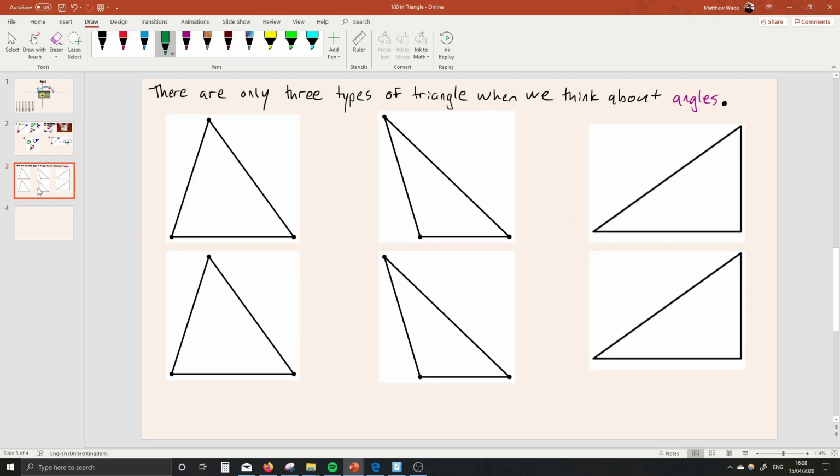You might be thinking, oh, there's more than three, because there's things like a scalene triangle, an isosceles triangle, a right angle triangle, an equilateral triangle, an obtuse triangle, and oh my word, way more than three. But actually, there's only three ways of saying triangles' names with angles, and three ways of saying it with side length. So the three angle ways of saying it are going to be just like this here.